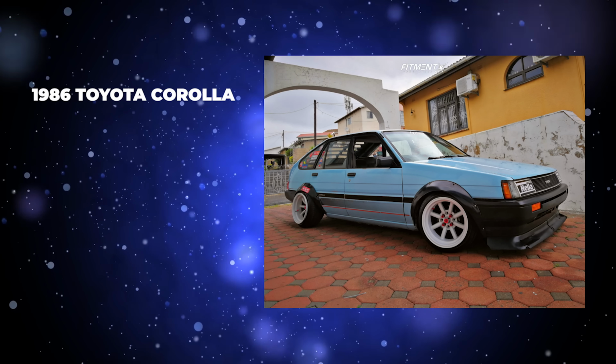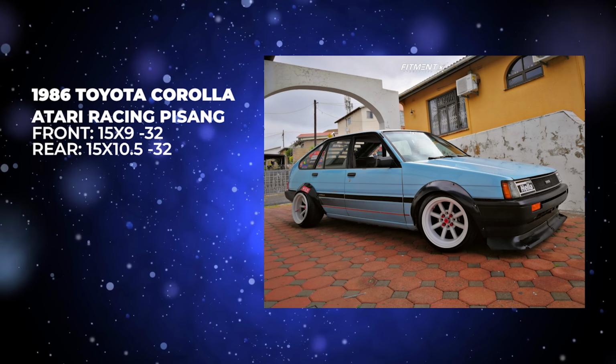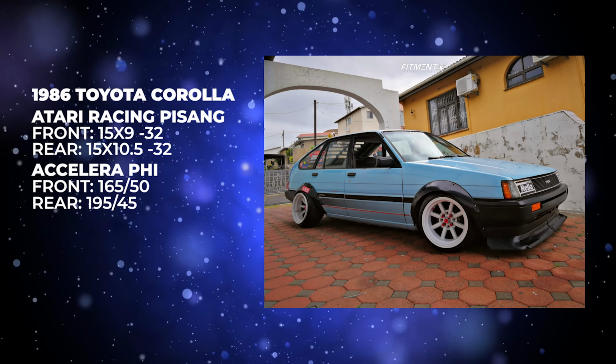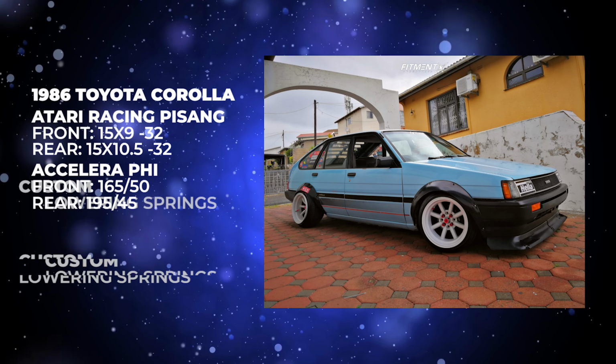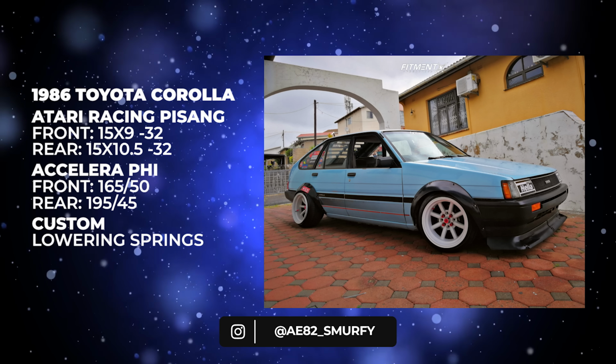We got a 1986 Toyota Corolla on some Atara racing wheels, 15x9, -32 in the front, 15x10.5, -32 in the rear, on some Accelerify tires, 165/50 in the front with a 195/45 in the back, some custom lowering springs. This is AE82 Smurfy's 1982 Toyota Corolla. So, got some different photography pages here.